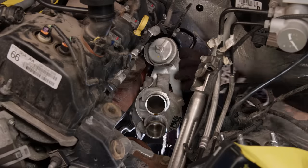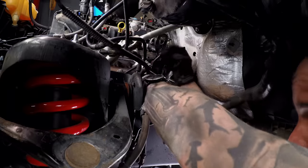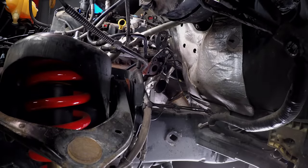More coolant. With all the boots disconnected from the turbo, we can yank these hot and cold side pipes out of the way because they'll get replaced too. That wasn't the easiest thing to get to.